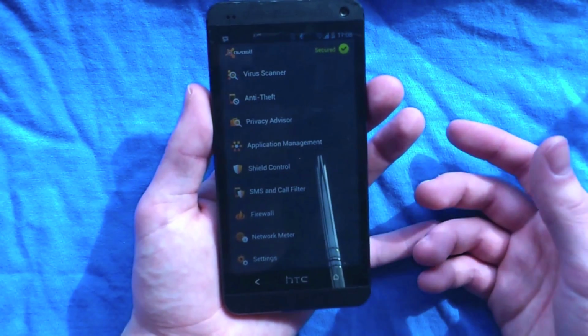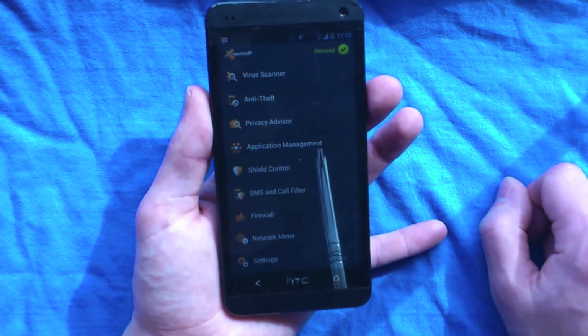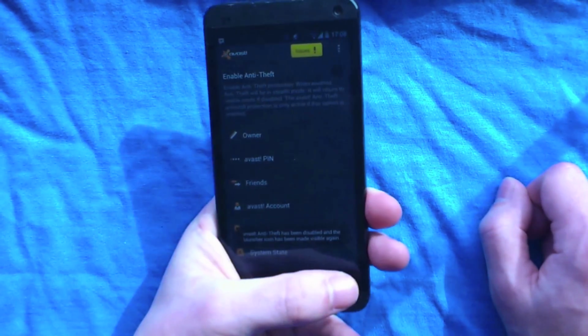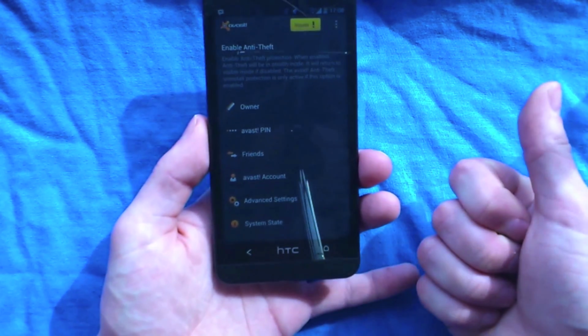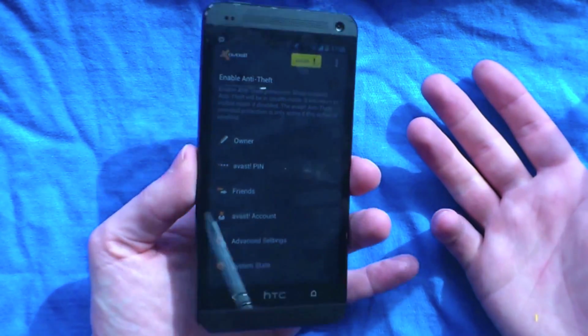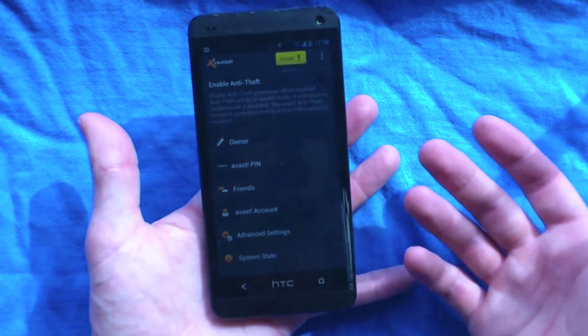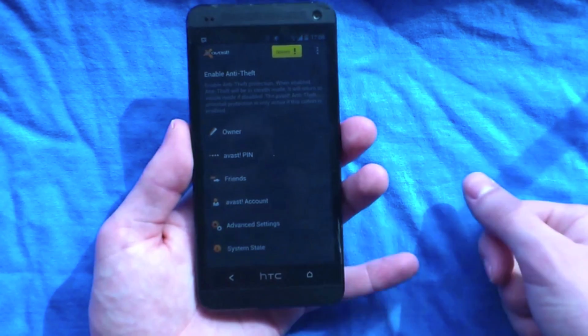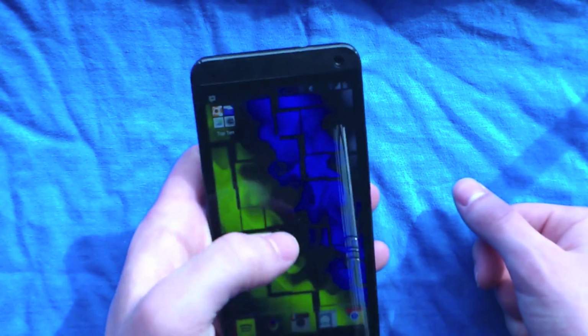But the other really big thing it has is this anti-theft option, which means you can sign on with a computer if your phone gets stolen, and you can then make it scream, lock it remotely, unlock it remotely, and send a GPS tag to your laptop. I've tested all these features and they work really, really well. So if you lose your phone or you get it stolen, this is going to be something really useful to have.